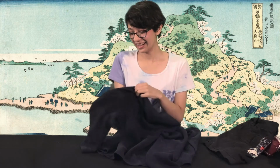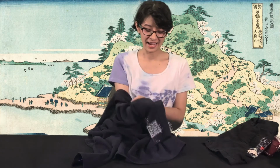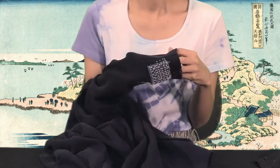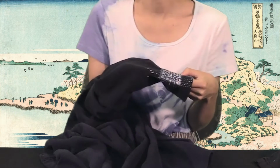And that came in handy because I decided to mend it with some Sashiko patches that I showed in our Sashiko video. And I'm still working on it and it's a little sloppy, but I like the direction. And to me, this is more fun than just wearing a jacket with holes on it.